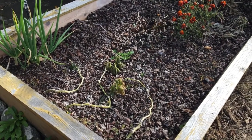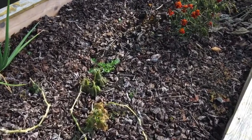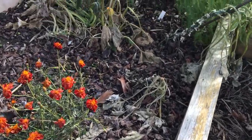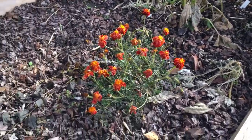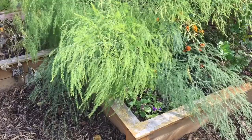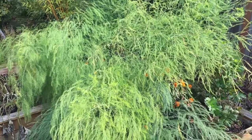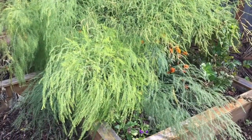So from the frost, as you can see, my cucumber plants and my sweet potato plants didn't survive, and of course neither did the zucchini, but we had good harvests on all of them. Sweet potatoes, we'll have to actually check and see if there's anything underneath in the ground that we can still eat. Asparagus is very healthy. It's put on a lot of green growth, and we'll cut it back, and then in early spring hopefully we'll get a good harvest again.